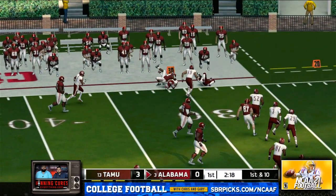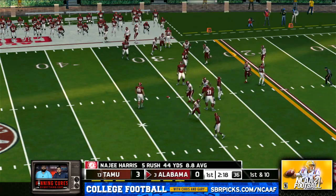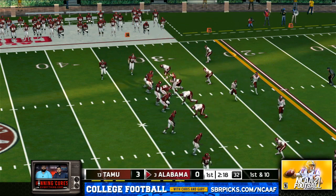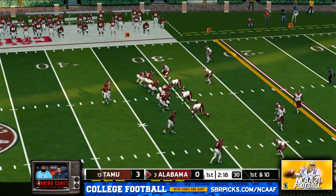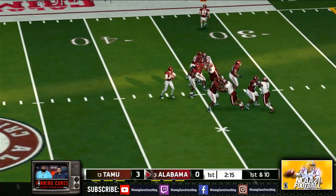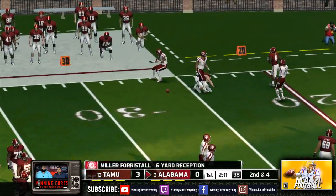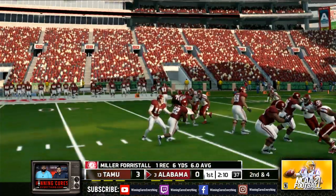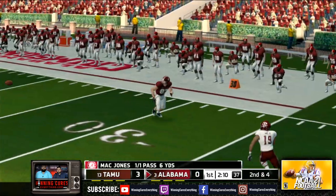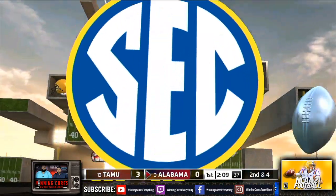The left side. And they push him out at about the 31. And complete the pass, good for 6 yards. All it takes is a second on these play action fakes to get the defense out of position. And that's how this tight end was able to get open and pick up some yards.